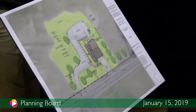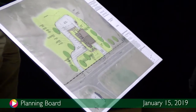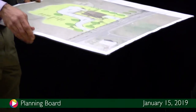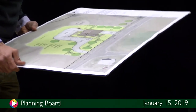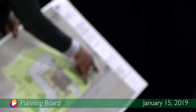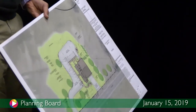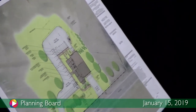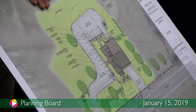Where's the boundary? How far are you from the old tobacco barn? We are farther than, I would say, almost 400 feet or more from the tobacco barn. This is about 180 feet, and we're probably twice the distance. I can pull out a plan and show you. We don't need that kind of detail. Okay, and it's all in the plans.